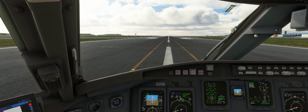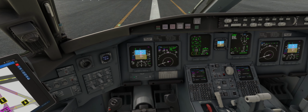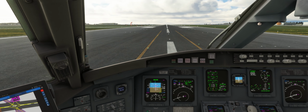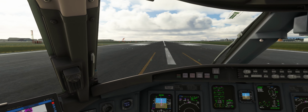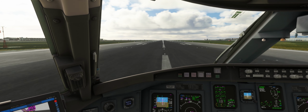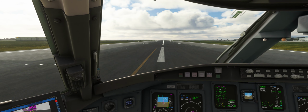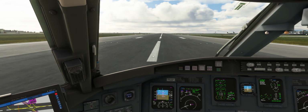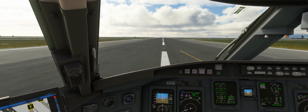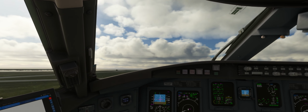Okay, so we are going to sync heading mode, takeoff thrust, TOGA. Speed's alive. Knots. Continue. V1 and rotate. Alright, positive rate. Gear up.